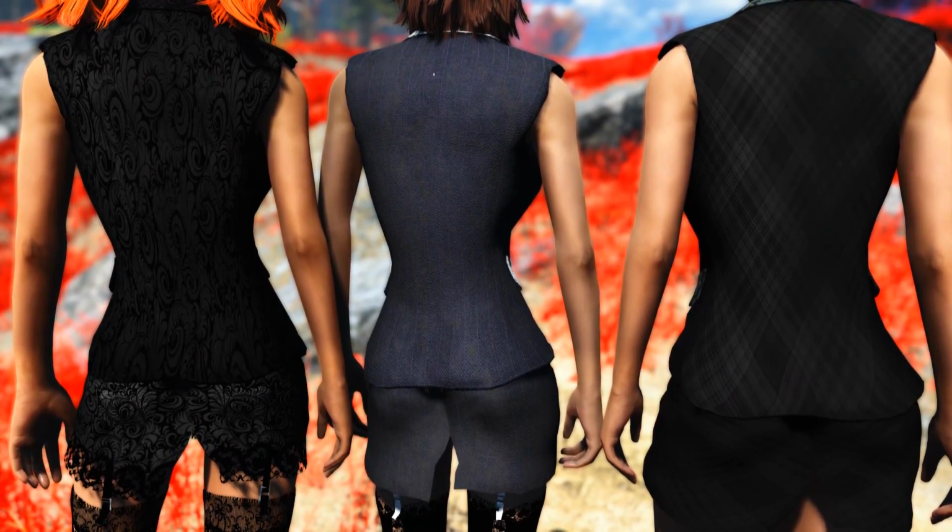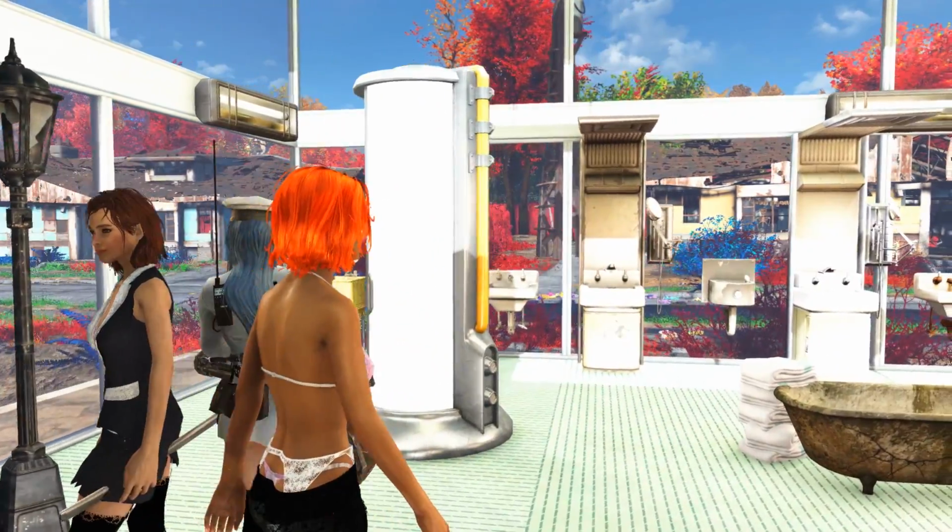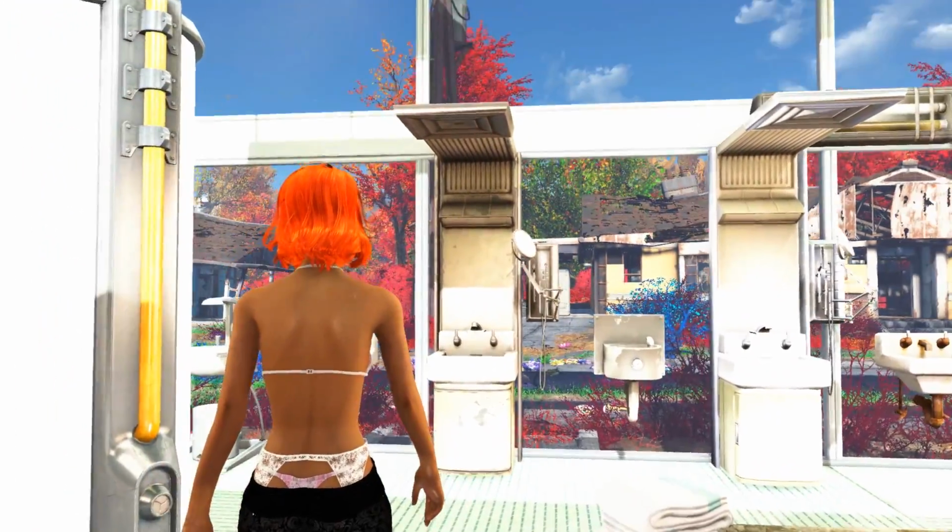Now, the secretary outfit is definitely something that a young intern would wear, especially if your boss's name is Bill Clinton, or maybe it's an outfit for like a high-class hooker.